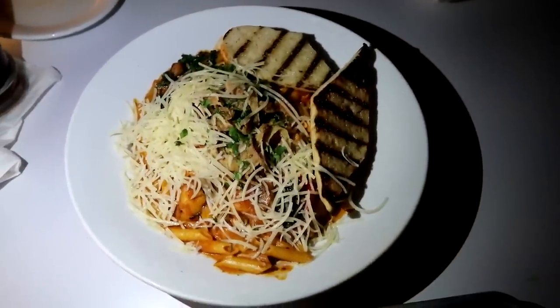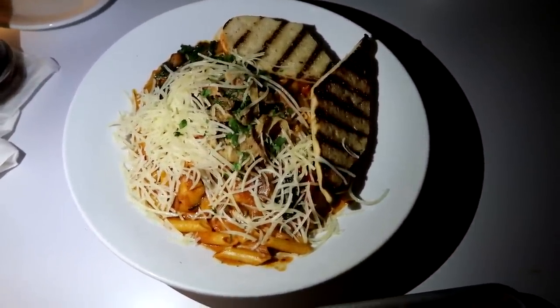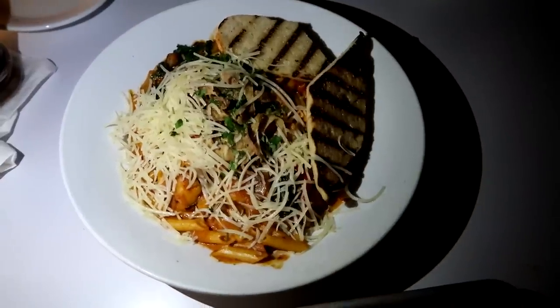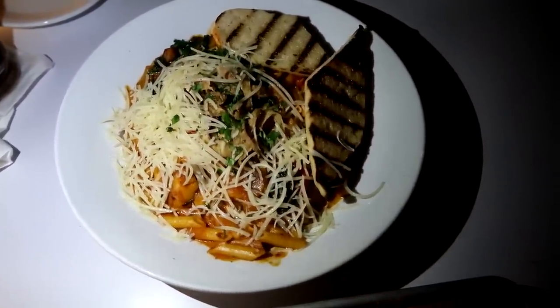I appreciate your time. Melanie ordered the shrimp pasta. That looks fantastic. Looks like it came with some garlic toast. It did, and from what I understand, there was zucchini and fennel and all sorts of good mushrooms and all sorts of good vegetables in there as well. All right, so there you go. It's a giant shrimp. I'm excited.